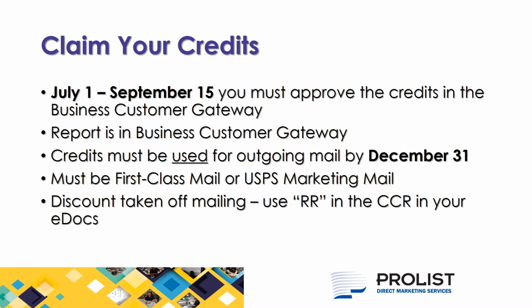And at the conclusion of the promotion, which runs from the 1st of April through the end of June, you need to claim your discounts. You'll log back into the gateway and you'll see an accounting of your credits. You have between July 1 and September 15 to review your credits and determine that they look reasonable with what you received back. If it really looks off, you can reach out to the post office and work that out. But you only have till September 15.